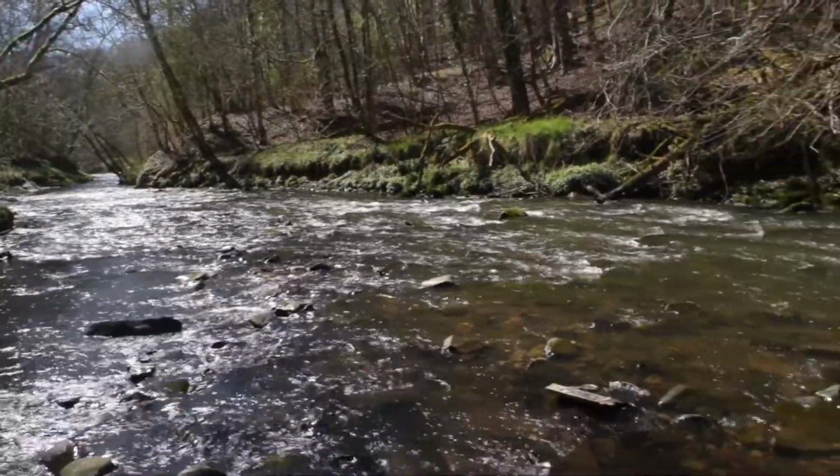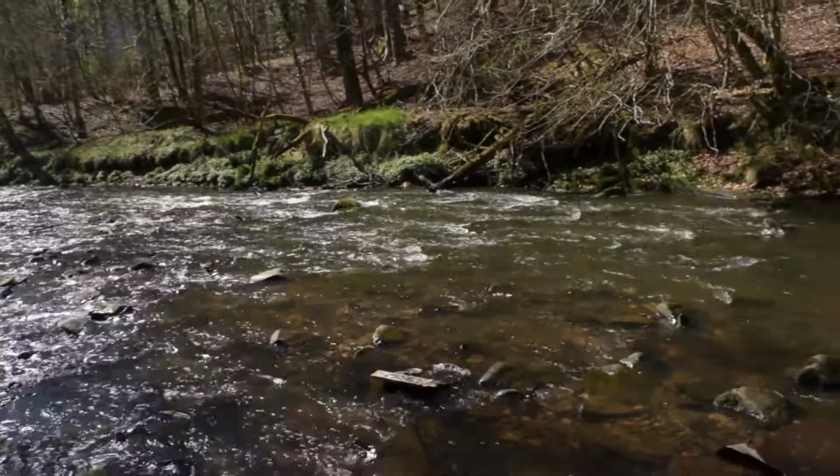So, there's no waterfall up here, but there is a nice pretty bit of river. And I wanted to come down and check it out.